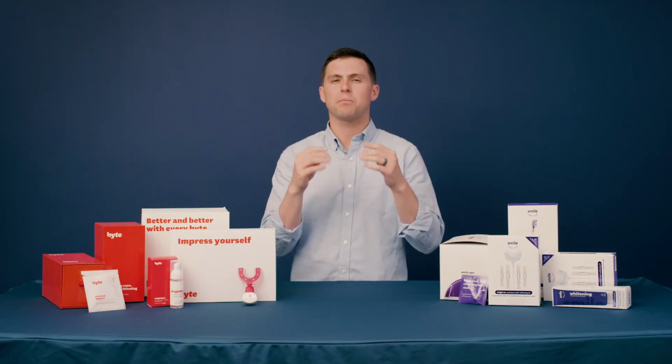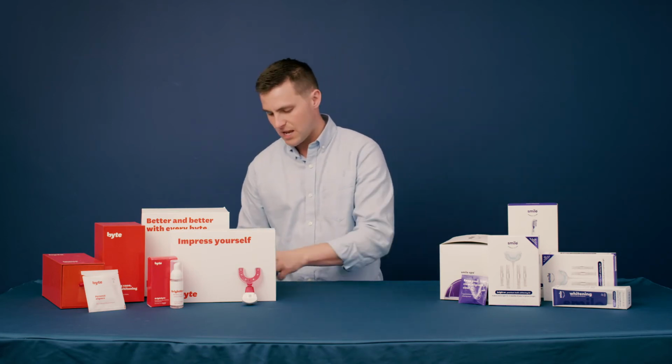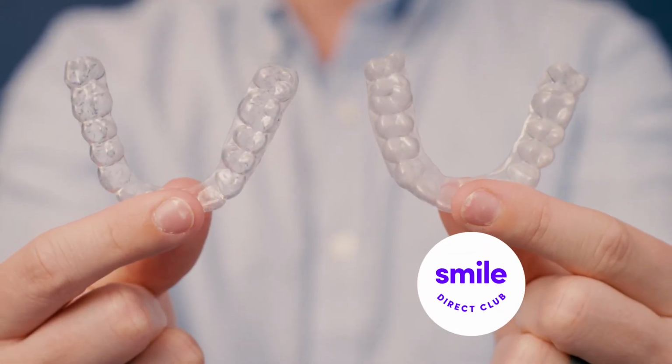Okay, now let's talk about the product quality. I have here in my hands an aligner for Smile Direct Club and one for byte.